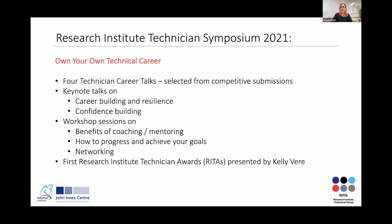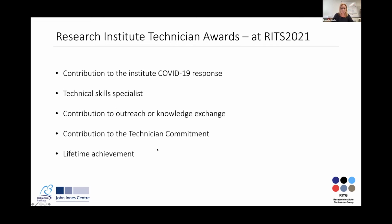But the flagship event of this symposium will be our Institute Technician Awards, which Kelly from the Technician Commitment is going to come and present for us. So we had these 5 categories: contribution to COVID response, skills specialist, contribution to outreach or knowledge exchange, contribution to the commitment, and then lifetime achievement. And so we asked people to either nominate their peers or nominate themselves, and we had a really phenomenal response, and it was very difficult to pick the winners, but we have done that now. The winners will be announced on the 5th of November, and it's nice, we got nice representation from across the institutes as well. So we're really excited about taking this forward.